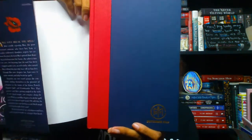The book itself is going to be navy blue and red with gold foiling. And let's read the inside flap. So it says, will love break the spell? After cruelly rejecting Bao, the poor physician's assistant who loves her, Lan, a wealthy nobleman's daughter, regrets her actions. So when she finds Bao's prize flute floating in his boat near her house, she takes it into her care, not knowing that his soul has been trapped inside it by an evil witch, who cursed Bao, telling him that only love will set him free. Though Bao now despises her, Lan vows to make amends and help break the spell.